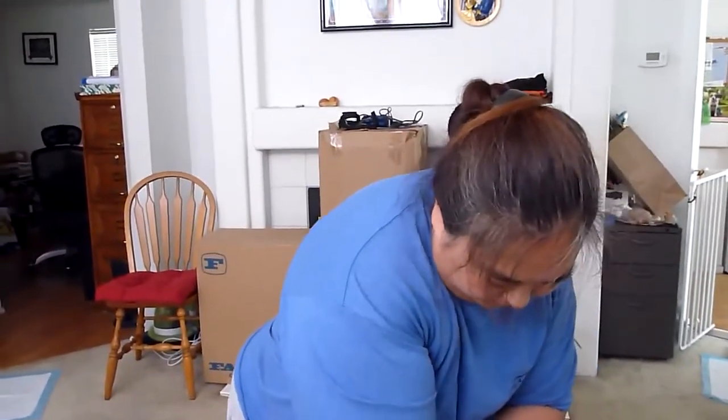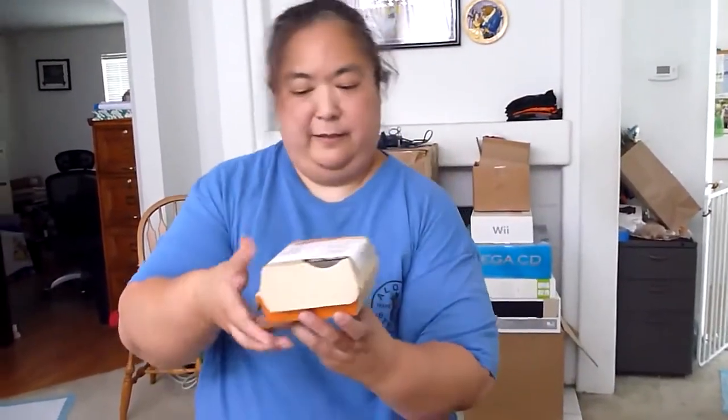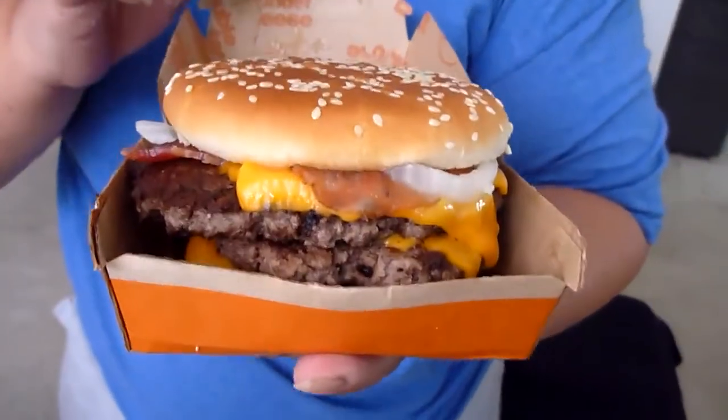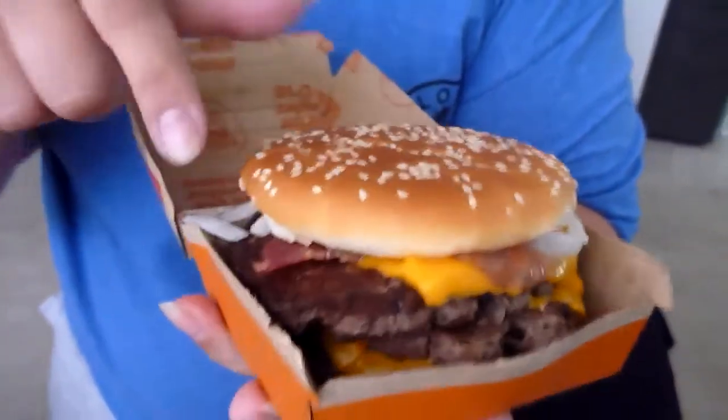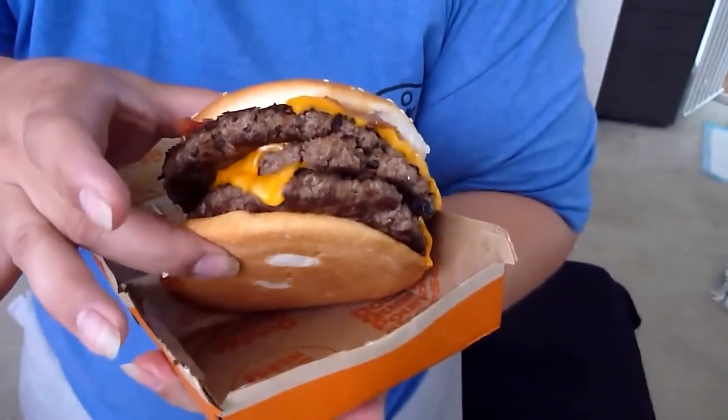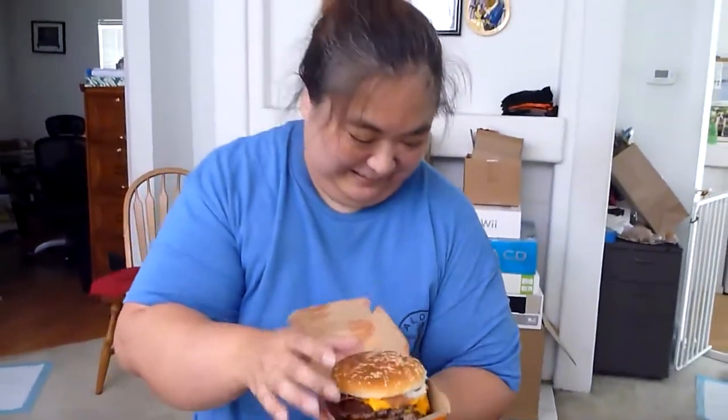And this is the one that I'm interested in seeing if they did. So I got a double quarter pounder, and I added extra onions and extra patty. So it's actually a triple quarter pounder, and then bacon. So let's see. And they did it. I can't believe it. There's the bacon, and there's three patties in there. Holy smokes. Oh my gosh, they did it.